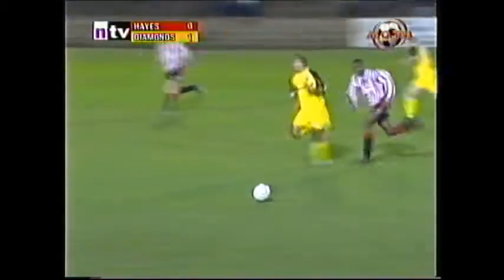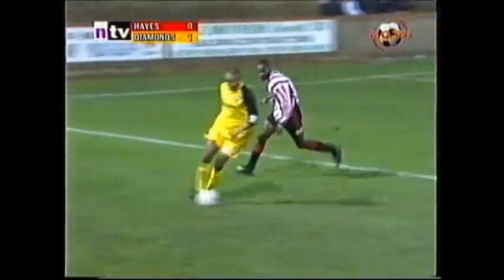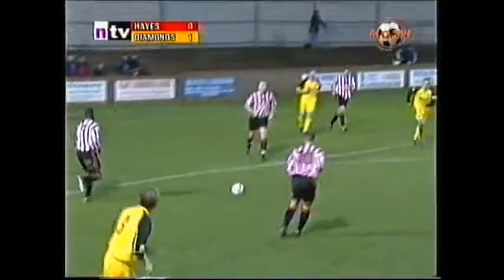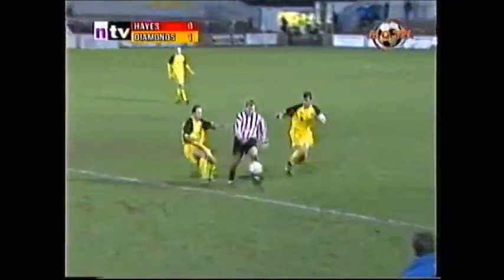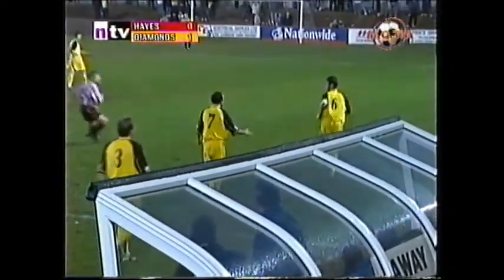Burgess now releases Jackson. He's got a bit of space on him. He's been closed down by Sterling there. Good hold-up play. Really sloppy from Underwood. Sean Kerry does well, as does Ray Warburton. Free kick given though.